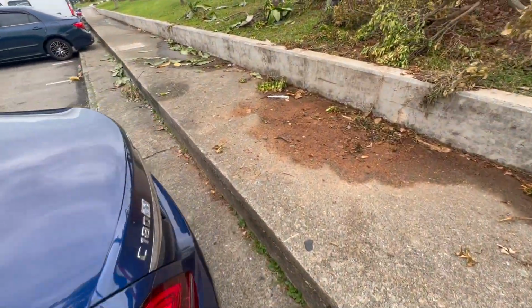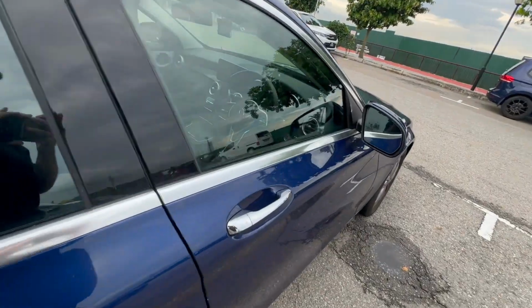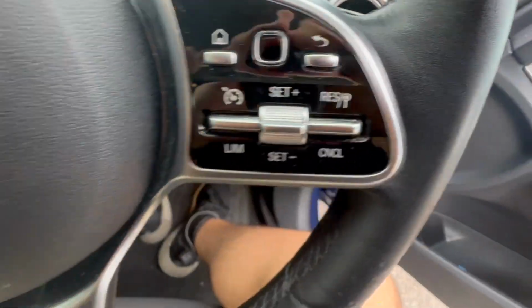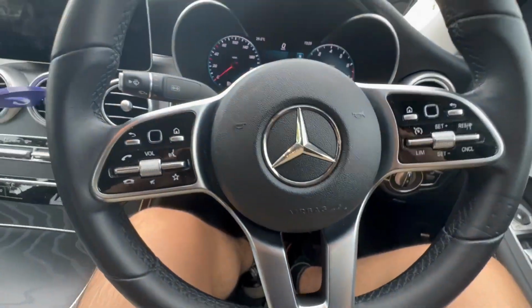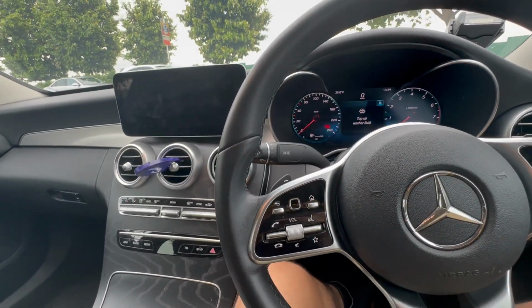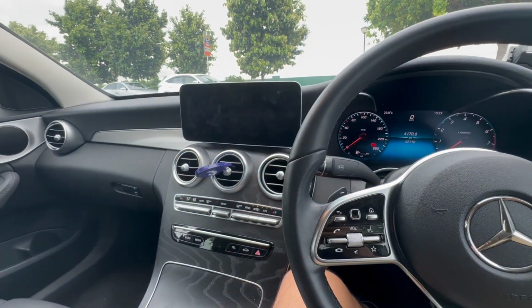Alright, now let me show you guys the driver zone of the Mercedes itself. So stepping right into the Mercedes, one thing you do notice straight away is the interior is just on another level compared to the Audi A5.